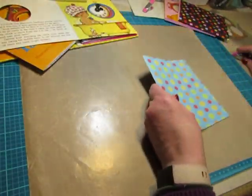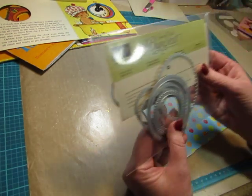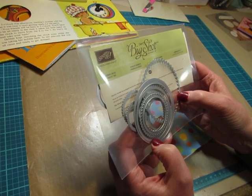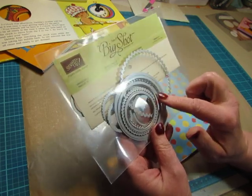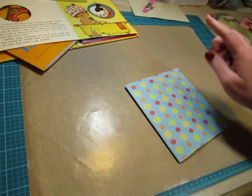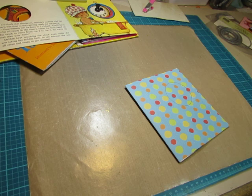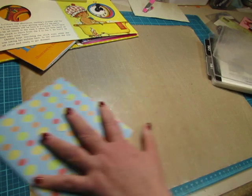You won't see it. I have this set of circle dies from Stampin' Up. It's layering circles, and there are plain and scalloped, and I chose a scalloped one that's just slightly bigger than the hole that's in the book. I just have to bring my Big Shot over here.